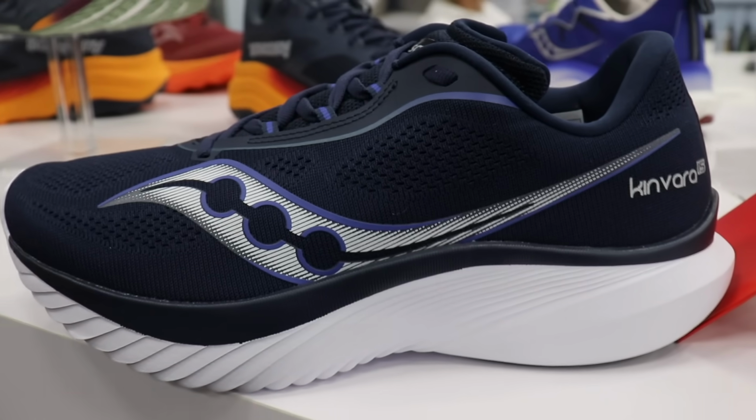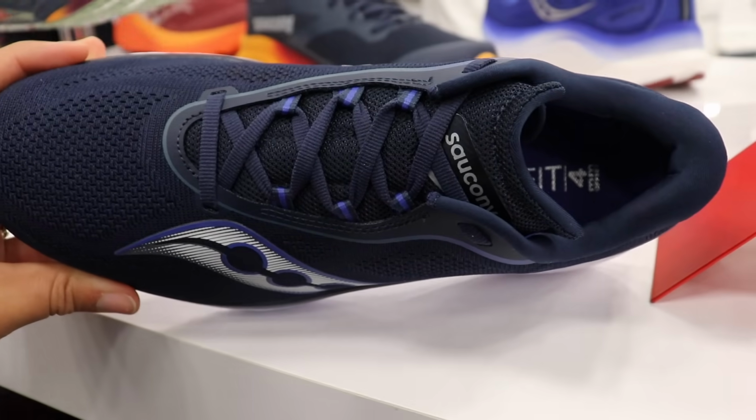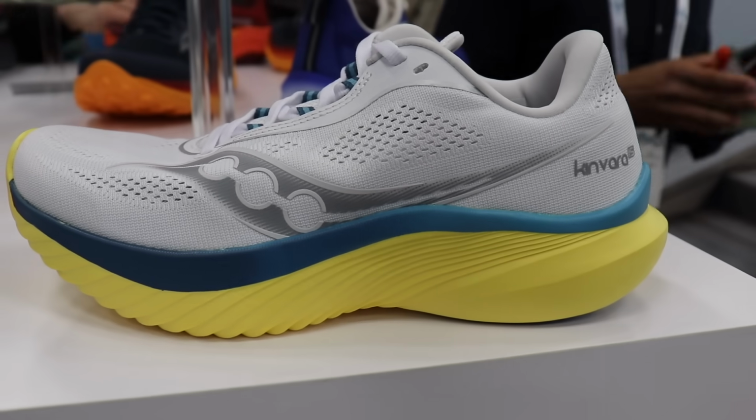Okay, so first up here we have the Saucony Kinvara. Now the Saucony Kinvara has long been Saucony's lightweight, flexible, snappy daily trainer / workout shoe. At TRE we saw the 15, so the 14 has been on the market for a little bit now. The 15 looks like it's continuing on that same tradition.